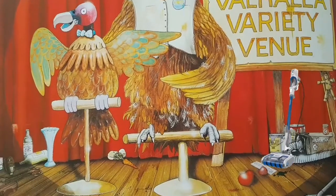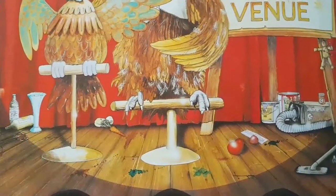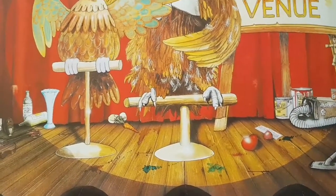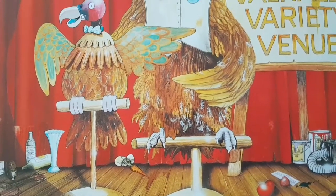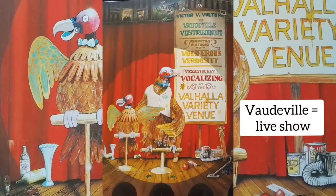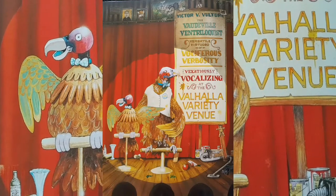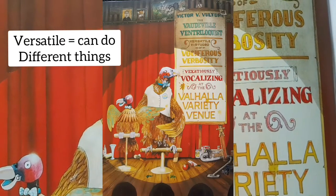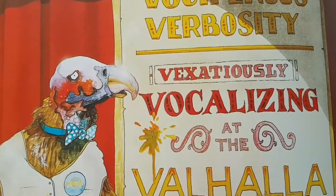We'll have a look at the pictures, and then we're going to have a look at that text again. My goodness. Victor V. Vulture, the vaudeville ventriloquist. So we know that vaudeville is the show, ventriloquist is the person that puts on that special puppet show. Versatile virtuoso, that means he can do a lot of different things. And he, vocalizing, that's a big word that we can focus on. That means talking.